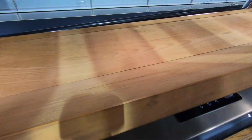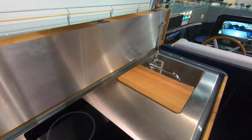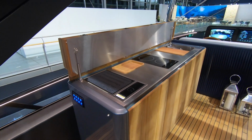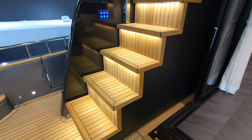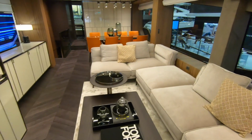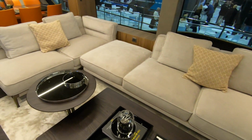Then you lift it up, really quite heavy, and folds over, and then props up again on a pair of gas struts to expose all that lovely stainless steel work. And there's some really quite interesting design stuff going on here. So you can see those steps leading up to the flybridge, and then walking through the saloon itself, you've got this big low-level seating area all the way around.